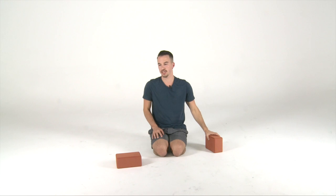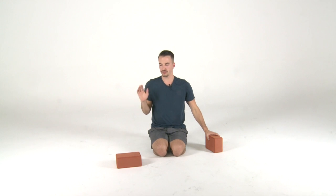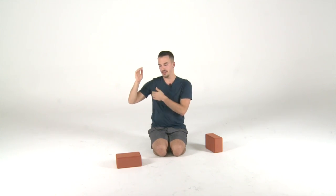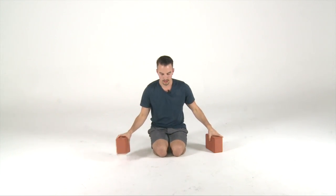The next exercise we're going to do is to activate our subscapularis muscle. So it's the muscle that's on the front of the shoulder blade. So your shoulder blades are where they are, but it's like inside the armpit on the front of the shoulder blade. So I'll show you how to do it.